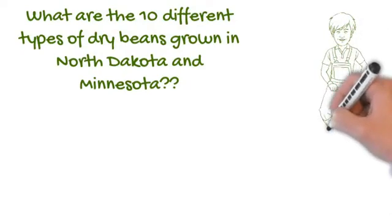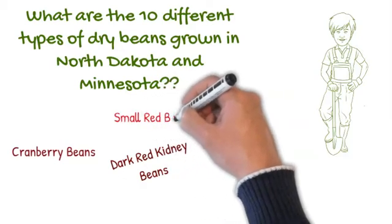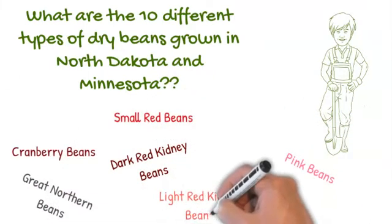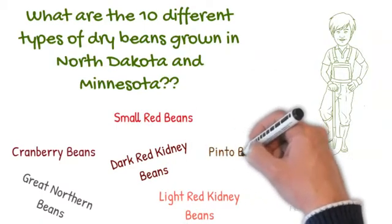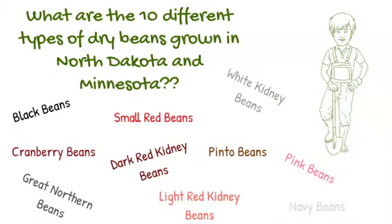Did you know there are 10 different types of dry beans grown in North Dakota and Minnesota? Black beans, small red beans, white kidney beans, cranberry beans, great northern beans, dark red kidney beans, pinto beans, light red kidney beans, pink beans, and navy beans.